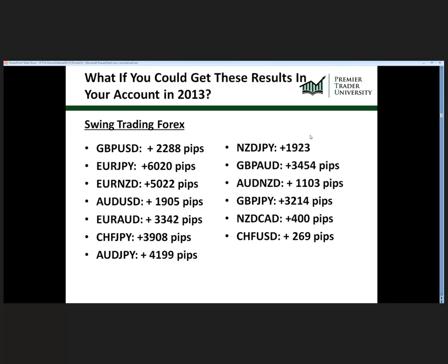Well, these are the results that we had with our PTU, one of our strategies that you'll learn, the PTU Trend Jumper, using just daily bars and just swing trading. So without all the stress and the hassle and the work, not having to do any day trading, and you can see very significant performance numbers last year.